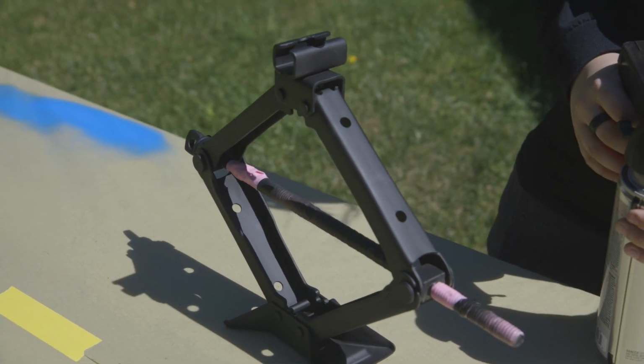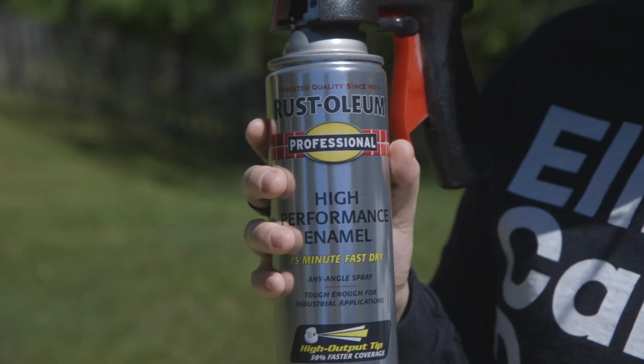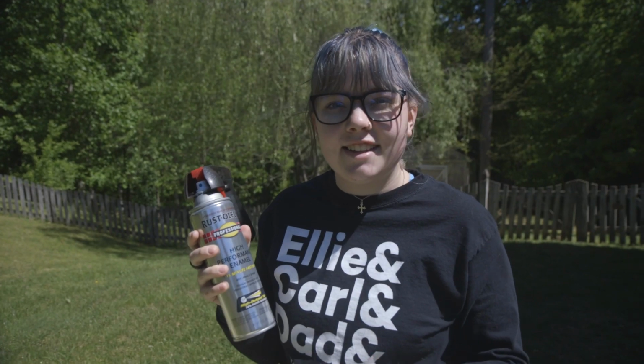So while we were at the store, I came up with a pretty cool idea, but I'm not going to tell you yet. But basically, I'm just going to start by painting it with a nice blue color with this enamel paint that we found. So that's what I'm going to start with.